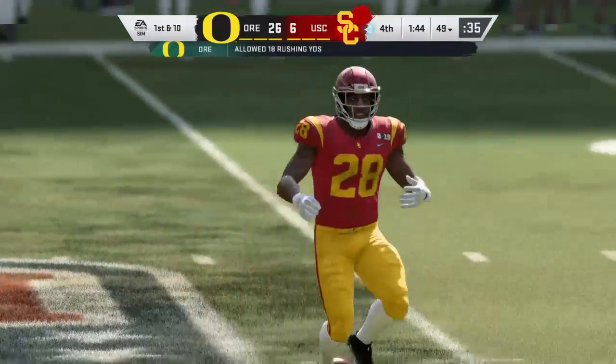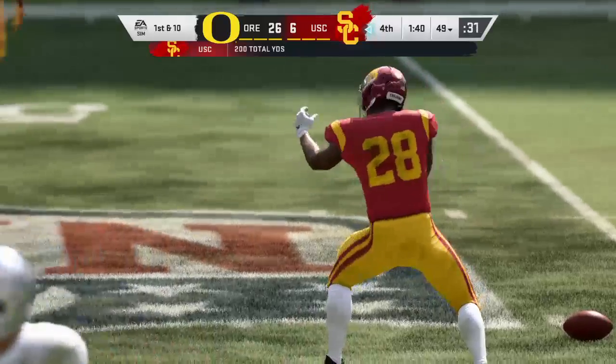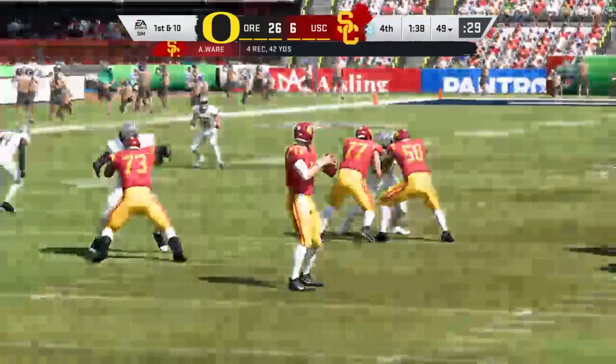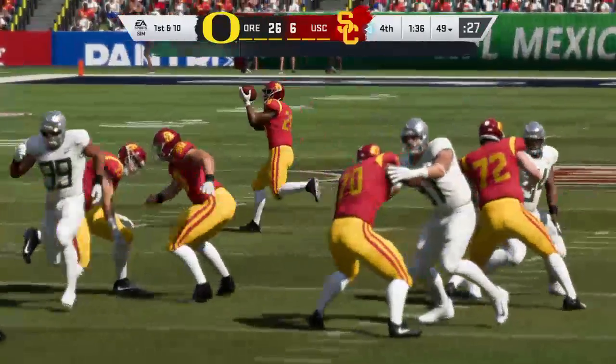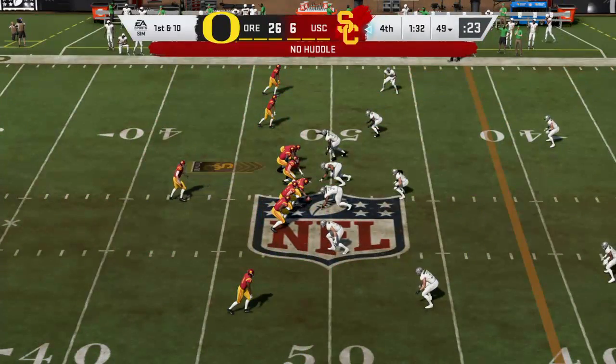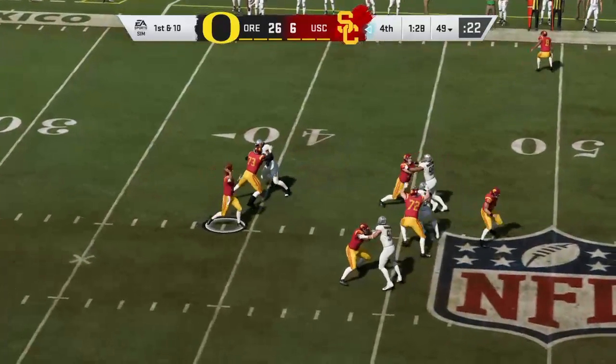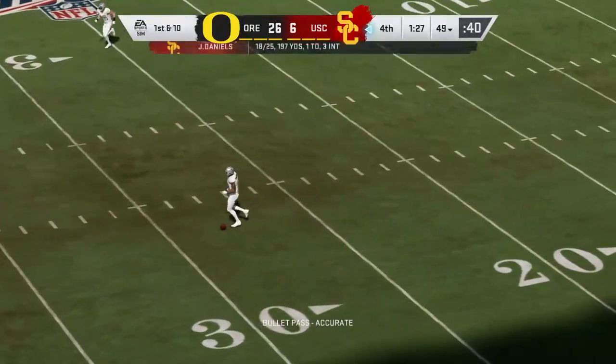The catch and run, good for 24 yards. And this is why trying to cover the angle route is so difficult. Anyone playing the linebacker position, when they see a running back out of the backfield widen, because he heads towards the flat first, oftentimes you widen too much and overcommit. He cuts up inside, and that's what we saw there. A nice pickup for a first down.